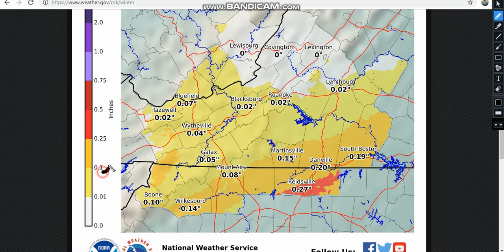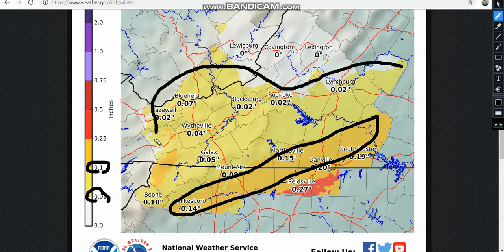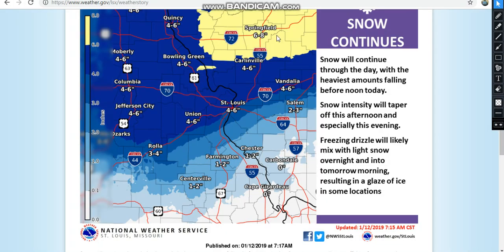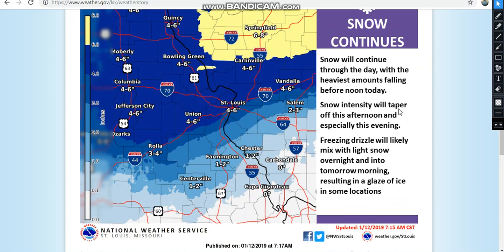And you see this darker orange line means 1/10 of an inch or greater. So that's that orange zone right here. That yellowish color means 1/100th of an inch to 1/10 of an inch. I'm sorry, I sound kind of shaky. I'm just excited. But Reidsville, more than 1/4 of an inch, as portrayed by that red shade there. Okay, so this is St. Louis. I know you've been hearing me say a lot that St.